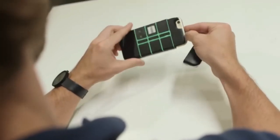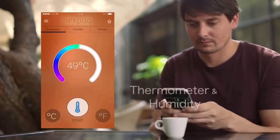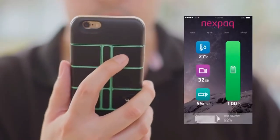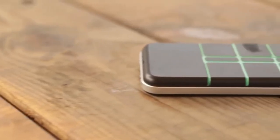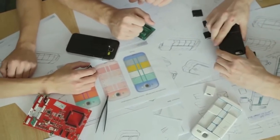The smartphone and the modules communicate via Bluetooth. A case with four modules, which includes a battery, buttons, a card reader, and a loudspeaker, costs $89. The user can independently choose the modules, and the price varies from $3 to $29 each.